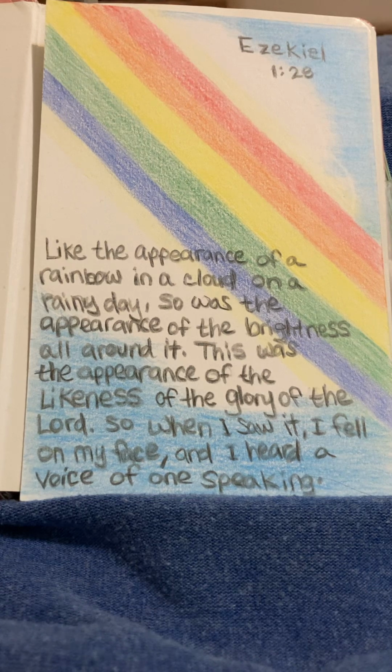He measured the east side with the measuring rod, 500 rods by the measuring rod all around. He measured the north side, 500 rods by the measuring rod all around. He measured the south side, 500 rods by the measuring rod. He came around to the west side and measured 500 rods by the measuring rod. He measured it on the four sides. It had a wall all around, 500 cubits long and 500 wide, to separate the holy areas from the common.